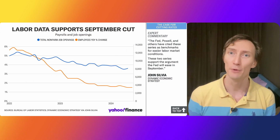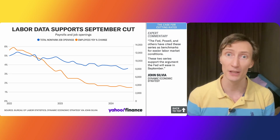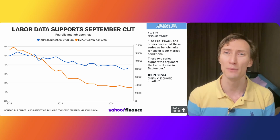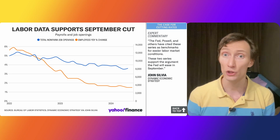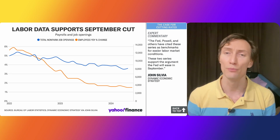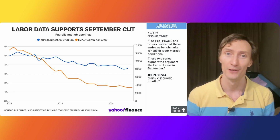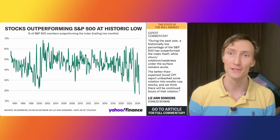Chart 5. Labor market indicators. These two charts from Dynamic Economic Strategy support the argument for interest rate cuts. They show labor market conditions easing, which could give the Federal Reserve more confidence to lower rates, possibly as soon as September.